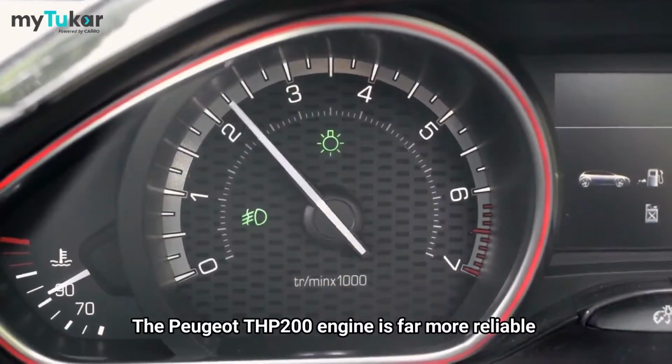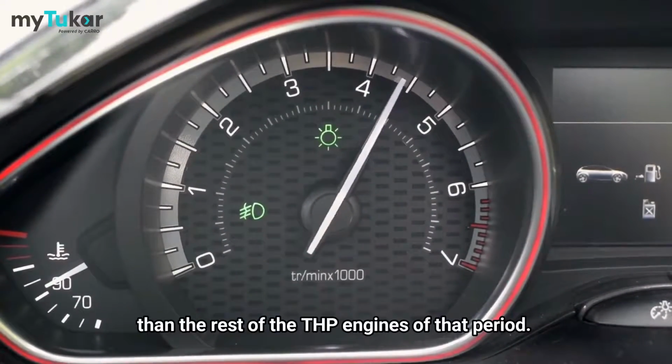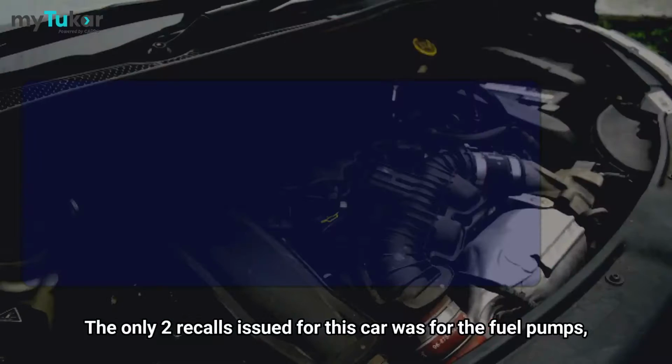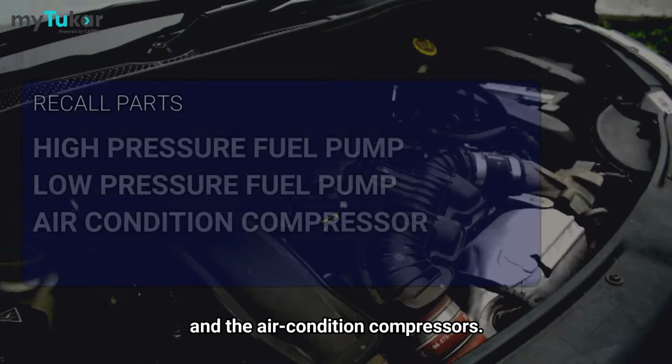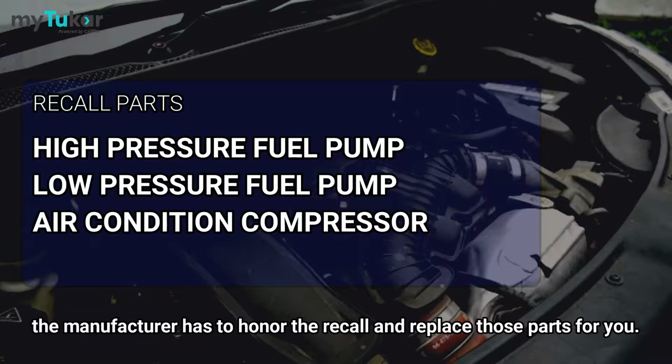The Peugeot THP 200 engine is far more reliable than the rest of the THP engines of that period. The only two recall issues for this car were for the fuel pumps and the air conditioning compressors. Even if you were to buy a 208 GTI outside its warranty period, the manufacturer has to honor the recall and replace those parts for you.